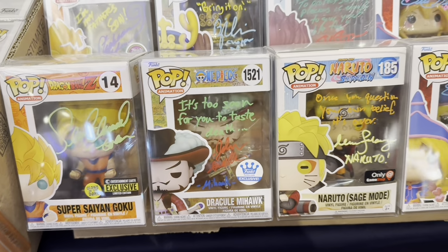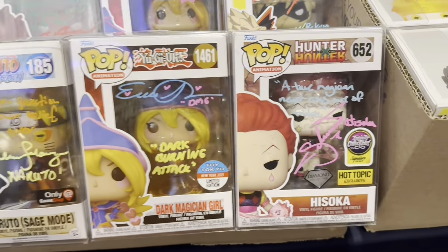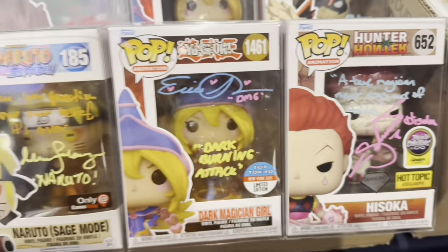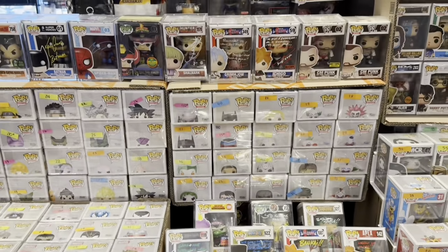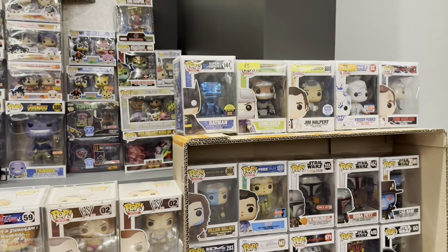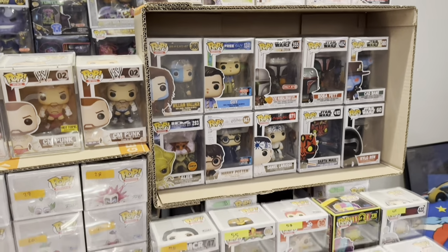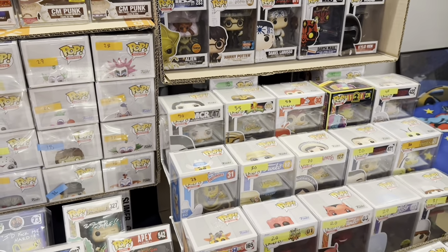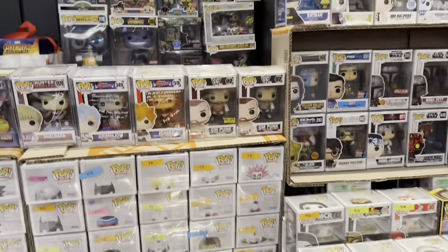Look at all these amazing autographs. That Funko Shop exclusive, Dracule, Dark Magician Girl, Hisoka, with the Infinite Collectibles sticker on there. Just so many good autos. And he's also got some non-auto pops up here as well. As you can see, that William Wallace, the Blue Chrome Batman, an original Shredder, Funko Shop exclusive Jim Halpert. Both versions of CM Punk, which are really, really nice to see. A couple selection of more common type pops.